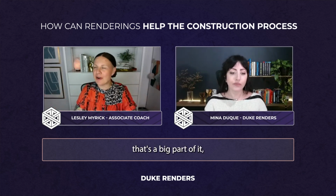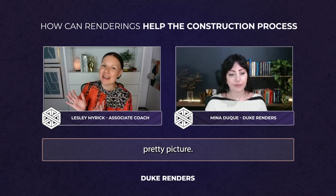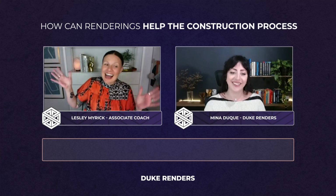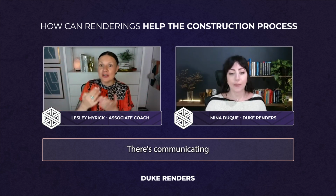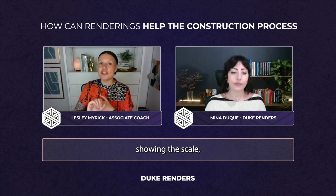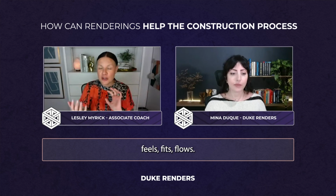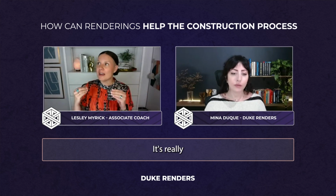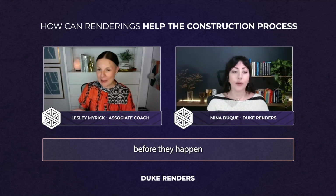Yes, I think that's a big part of it, is that renderings are sometimes perceived as, look at this pretty picture. This is your room. Ta-da! But there's so much more than that. There's communicating your vision, showing the scale, making sure you like how everything feels, fits, flows. It's really answering questions and alleviating pain points before they happen in real life.